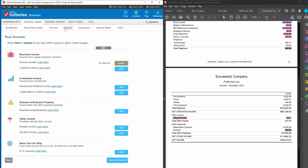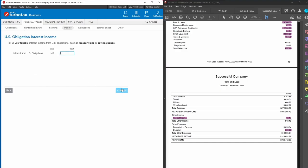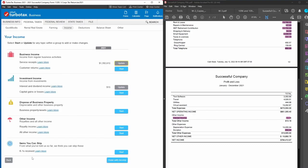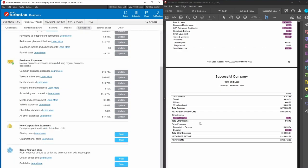So we're in deductions. Now we're going to go back to income because I forgot to enter my interest. My business bank gave me some interest of $13, and I need to list it on the tax return, under income from investments, interest and dividends. There it is. Interest from banks, $13. This other one says none. It's another item that will go on your K-1. It will not go on your tax return. No dividends, it was just interest. Okay, so we're back on deductions. I think on deductions we're pretty much done.